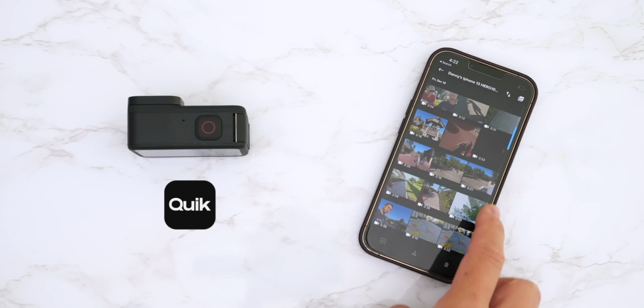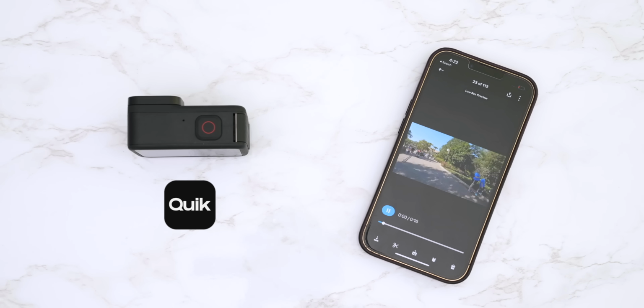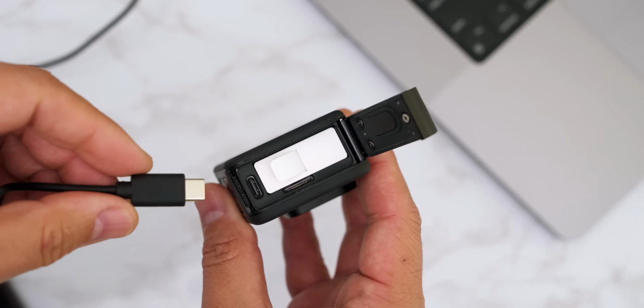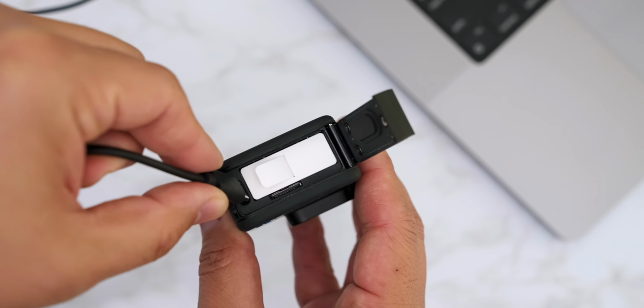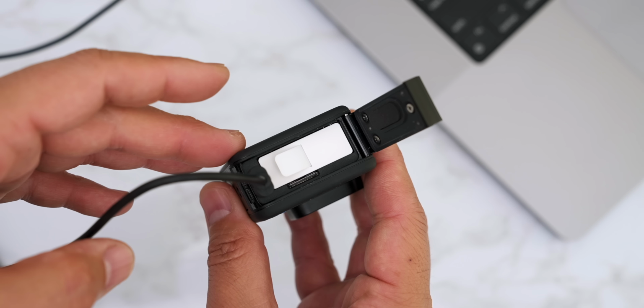What I like is just how easy it is to get footage off the GoPro Hero 10. If you want to share and edit from your phone, you can just use the Quick app to download the footage, and it works well, but that can take you some time if you have tons of footage. But what's great is that you can use a USB-C cable now, and you can transfer it much faster to your computer, so this is probably what most people will do.